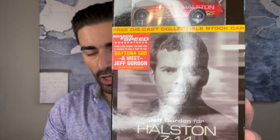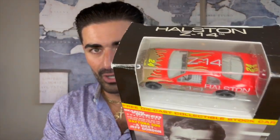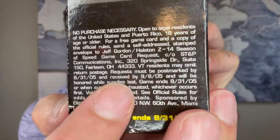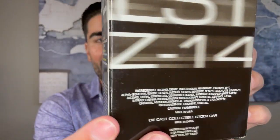Now take a look at this. This is a vintage bottle. When I was looking up how to get the vintage, many places said look for Jeff Gordon, the NASCAR guy. Look for boxes that had him on it because these were pre-reformulation. You can see him there. It comes with this stupid NASCAR Matchbox car or whatever, Halston Z-14, and it's got the sweepstakes. This is from 2005, I found out, because you can see it has the dates when it's received. You can see there, 2005 sweepstakes, and you have to do it if you want to win a meet and greet with him.